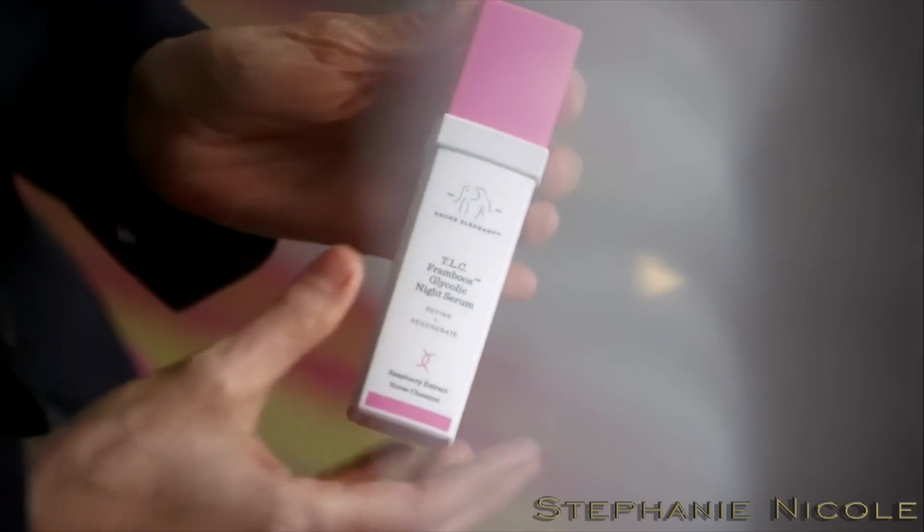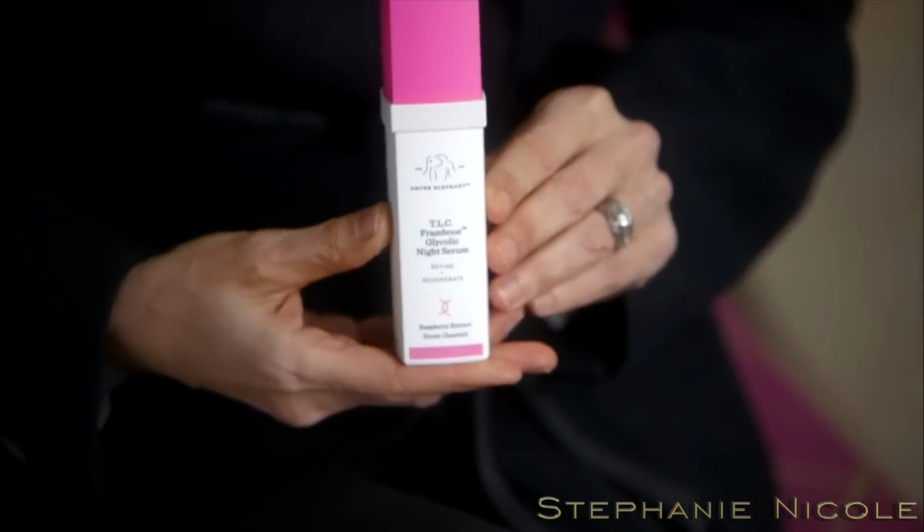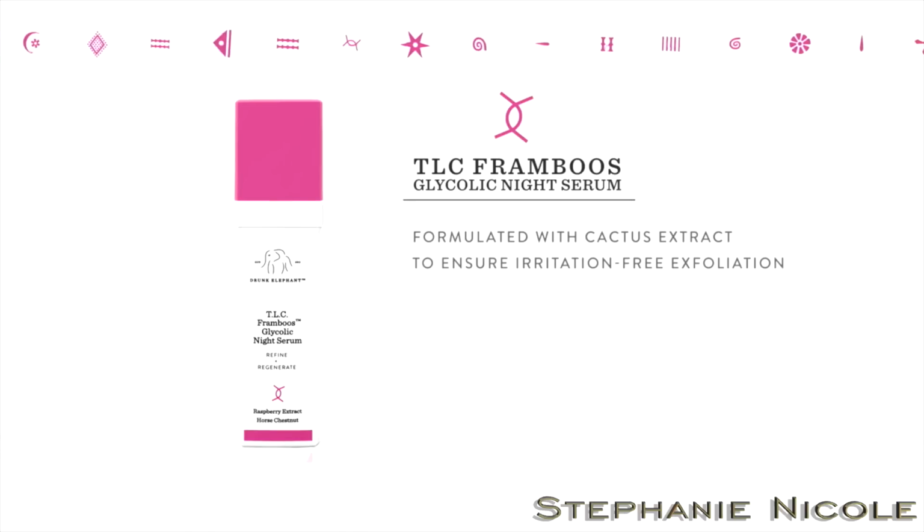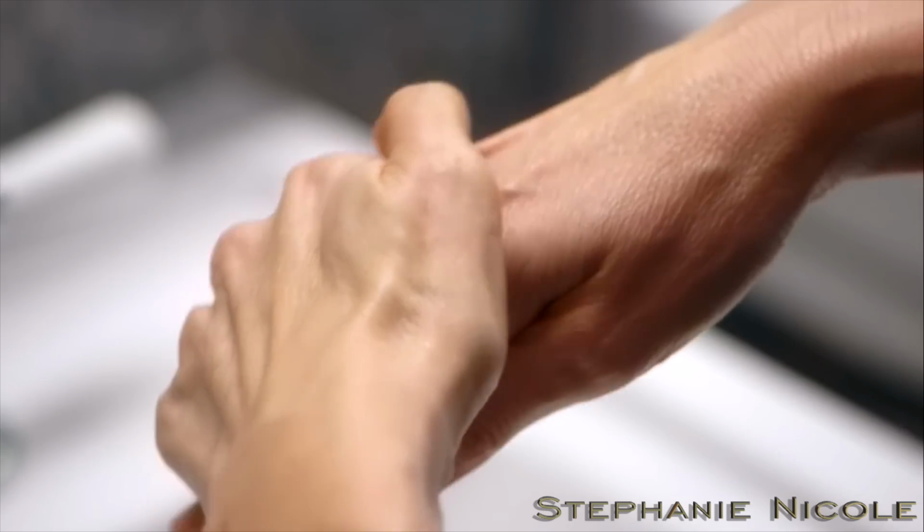Glycolic TLC Framboos is a refreshing, hydrating nighttime gel that will take your complexion from lifeless to luminous thanks to a dream team of AHAs and salicylic acid. TLC Framboos is a 10% glycolic serum that refines and resurfaces the skin. It's formulated with cactus extract to further reduce the potential for irritation while delivering the maximum and most gentle chemical exfoliation. I never used to be able to use glycolics because my skin always reacted negatively, and so this was a really exciting product for me to work on.